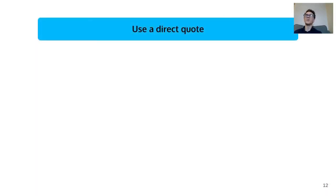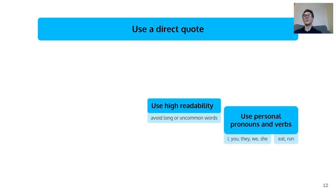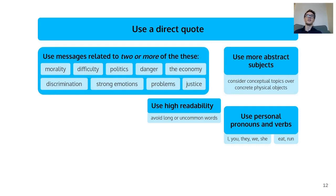Now I want to summarize the lessons that these approaches have taught us about what makes for a good pull quote. So first, we've seen that pull quotes tend to use a direct quote. They should have high readability, so this is avoiding long or uncommon words. They use more personal pronouns and verbs. They tend to be on more abstract subjects. And they tend to use messages related to two or more of the following topics: morality, difficulty, politics, danger, and so on. If you're interested in how we came up with this list, you can refer to the paper.